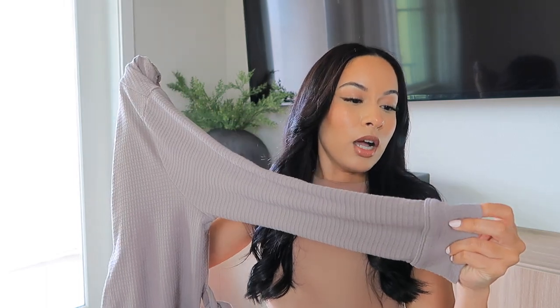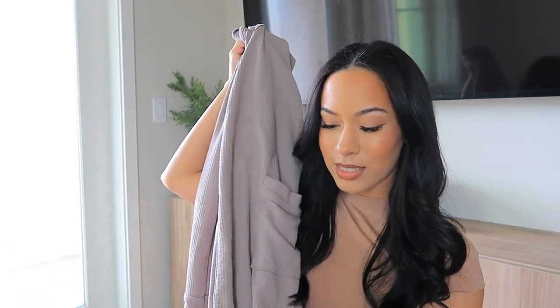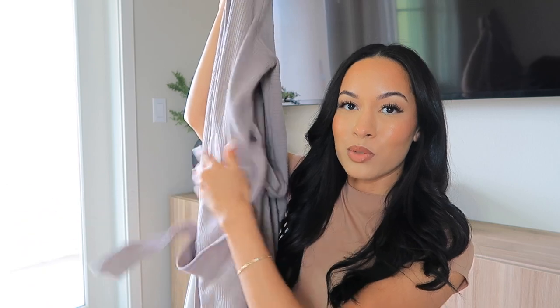It does have pretty long sleeves, which I like. I like my robe sleeves to be like here. I don't really like the half sleeve or the 3/4 sleeve. But this one is more of a shorter robe, I would say. It's not full length, but it's long enough. Probably hits right at or below the knees, if I'm not mistaken. Does have pockets. Who doesn't love a robe with pockets? And then it does have a strap as well that you can put.